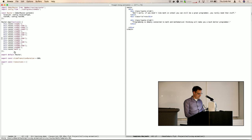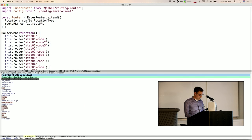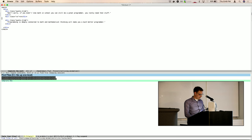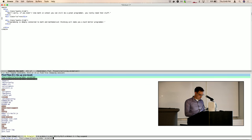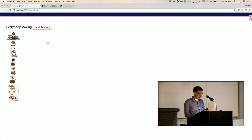Let's see. Let me go find the code. Let me try to make this bigger. Okay, is this the whole browser? No, that's just that buffer. Okay, well, we'll find the code first. So in Ember Animated, I will first show the high level thing again. I had one on the screen, right? A transition. We'll do the slides again, because there'll be one here.